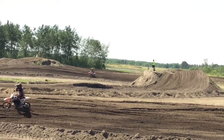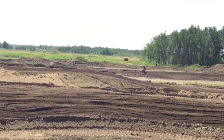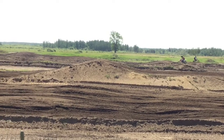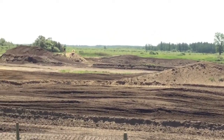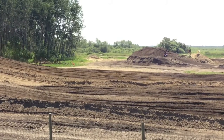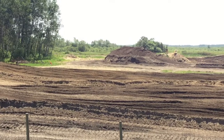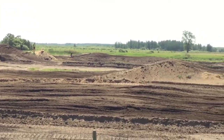Also riding in the 7 to 11 class, I think it's the 7 to 11 class, in the 85 division. So he's familiar with the 85s as well as the 65. He's a bit of a tweener, probably a little bit small on the 85, and a little bit too big for the 65. But either way, making it work.